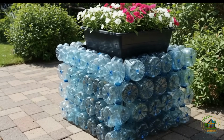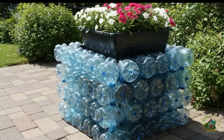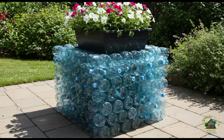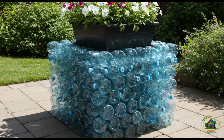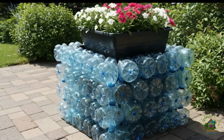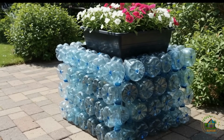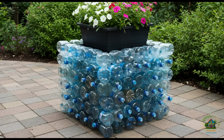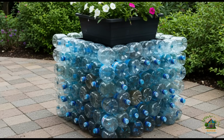6. Table from recycled plastic bottles. What was once destined for the trash has been reborn as something both practical and beautiful. A sturdy, eco-friendly garden table made entirely from recycled plastic bottles. Atop it, a vibrant flower pot stands proudly amid the greenery. This cube-shaped structure is built from dozens of used water bottles, laid side by side with their caps facing outward. Not only does this design look artistic, but it also provides strong support for whatever is placed on top.